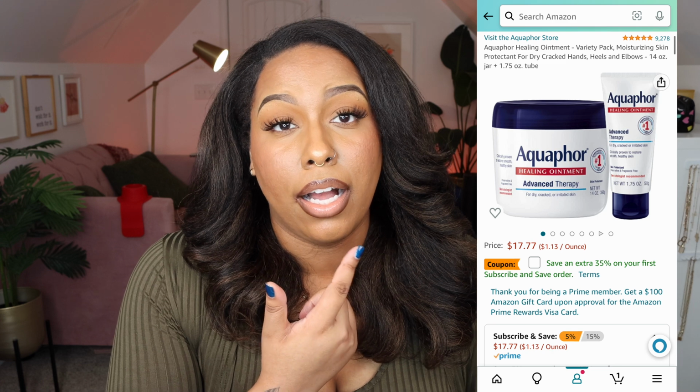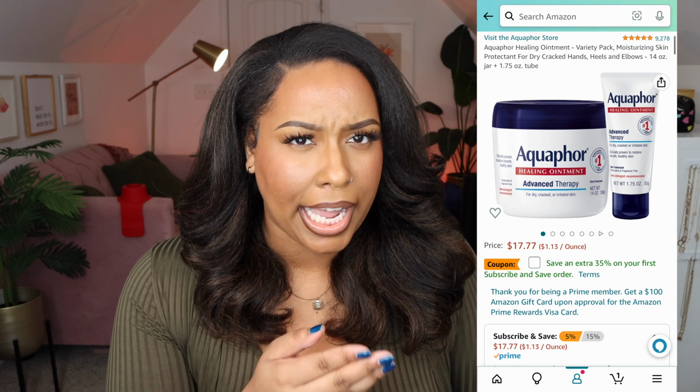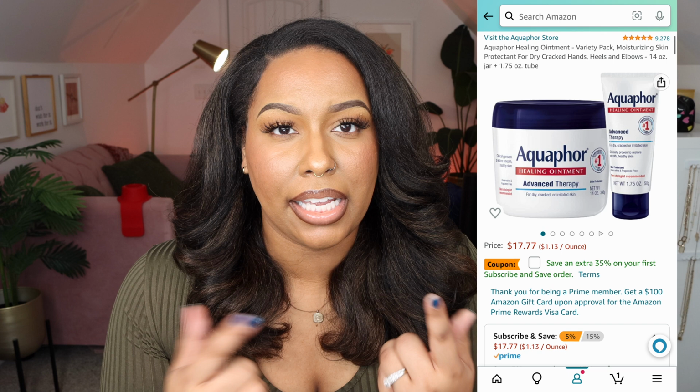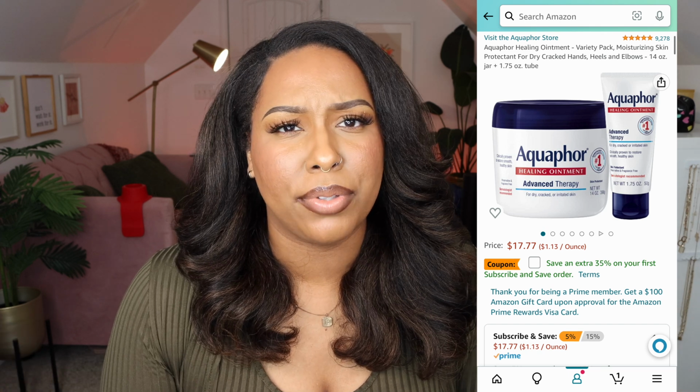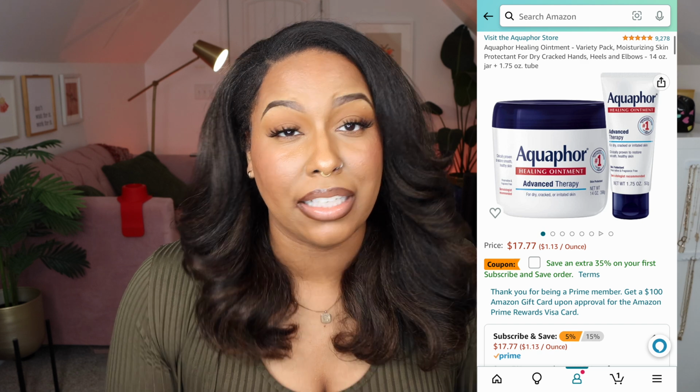I use it if my skin is really chapped, I'll put that on my skin. I use it under my eyes. I use it on my lips as well. It's just like a nice staple thing to have in your skincare regimen, especially if you have sensitive skin. I just think it's good to have in general.